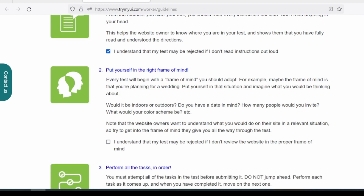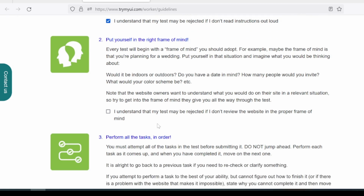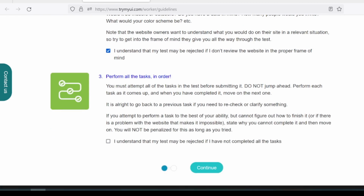So for example, maybe the frame of mind is that you're planning a wedding. So put yourself in that situation. Would it be indoors? Would you have a date in mind? How many people would you invite? So pretend you're in that situation to help the developers out here, and perform all the tasks in order. There'll be directions 1, 2, 3, 4.